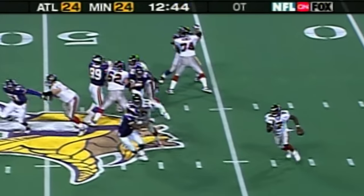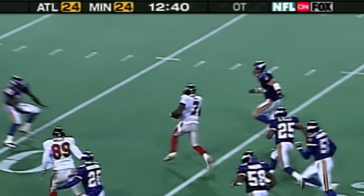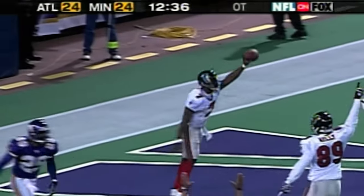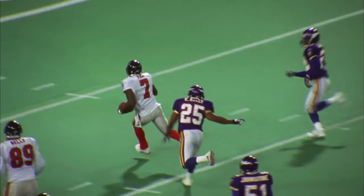Vick on second and eight. Off the play fake, has some running room. Inside the 30, inside the 20. Vick into the end zone. Falcons win in overtime. A 46-yard touchdown run.